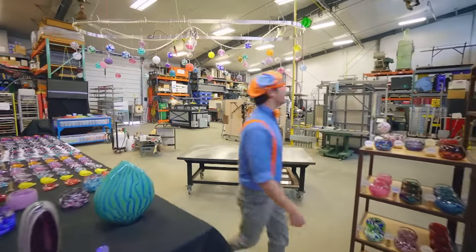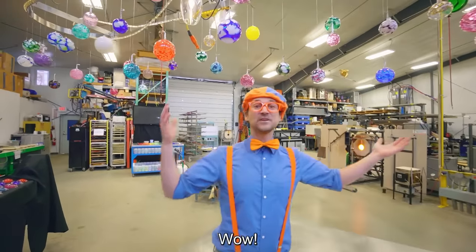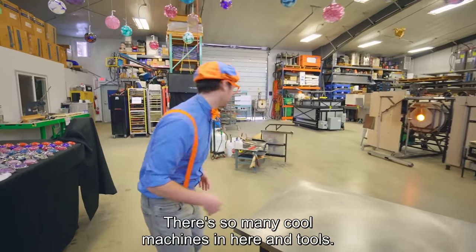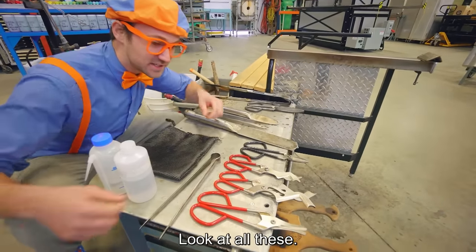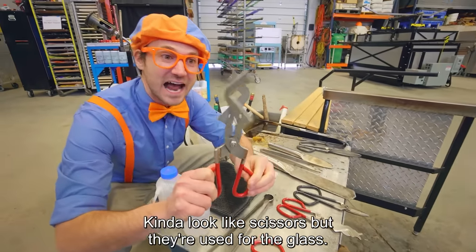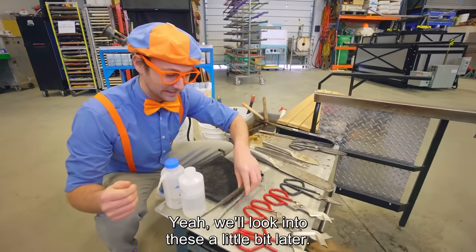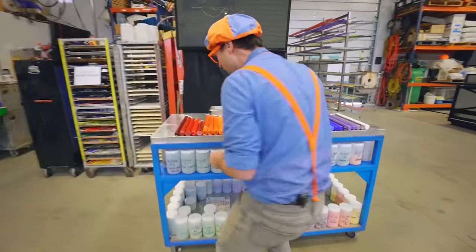Whoa, look at this place! Wow, there's so many cool machines in here and tools. Hey, come check it out. Whoa, look at all these. They kind of look like scissors, but they're used for the glass. Yeah, we'll look into these a little bit later. For now, come check this out.